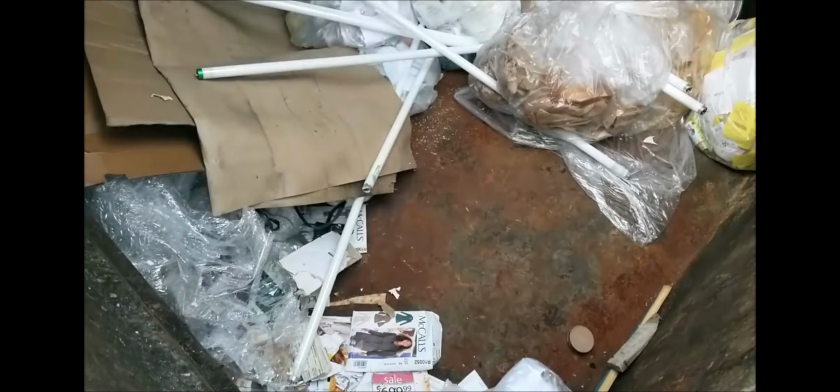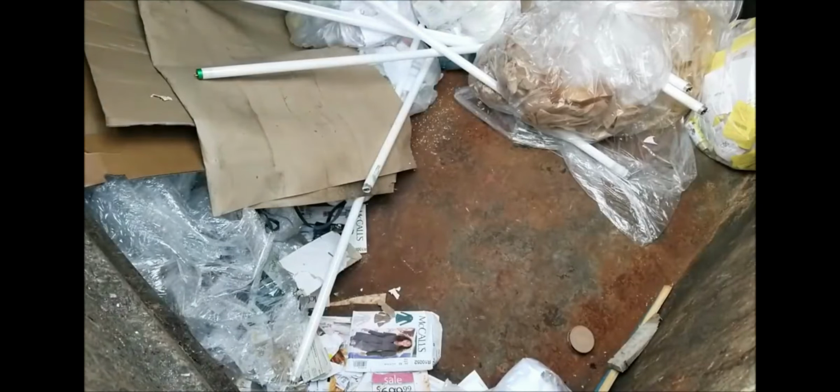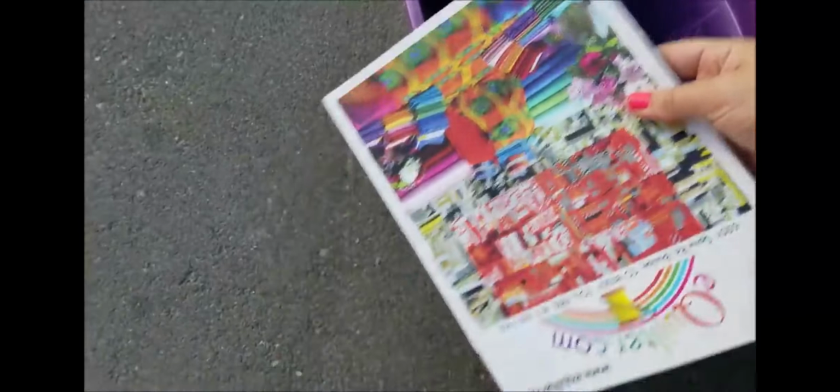Let's see if this bag has anything. It does. Oh, wonderful. I will grab a few of those patterns, don't worry. But this is what I'm excited about right here. There are some goodies. Magazines, foliage things. Let's just grab these real quick. And they are not wet, which is great.